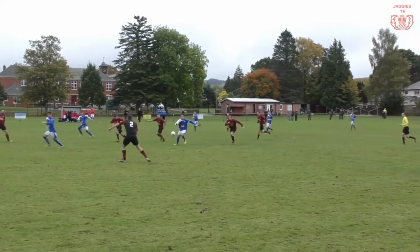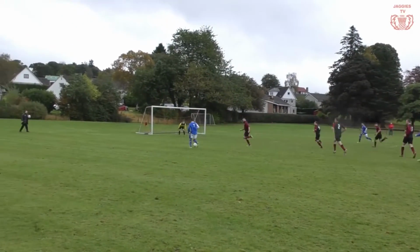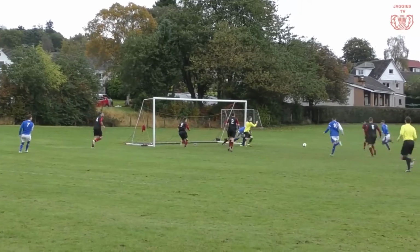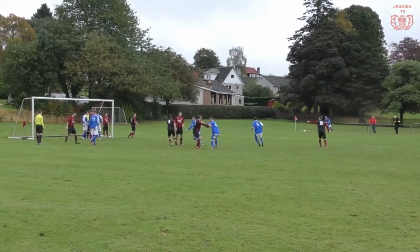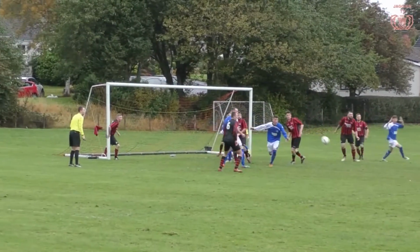Scone had finished the first half on top, however the second half was to be a case of role reversal as Kinnoull went on an immediate attack. Good play on the left hand side by Donald saw him square the ball into the middle, and the combined efforts of a couple of Scone defenders managed to clear it for a corner.